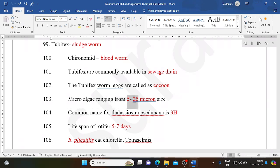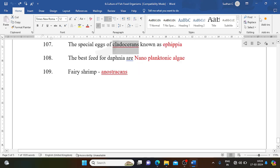Microalgae range from 5 to 25 microns in size. Common name for Thalassiosira weissflogii is 3H. Lifespan of rotifer is 5 to 7 days. B. plicatilis eat Chlorella and Tetraselmis. The special eggs of cladocerans are known as ephippia. The best feed for Daphnia is nanoplanktonic algae. Fairy shrimp: Anostracans.